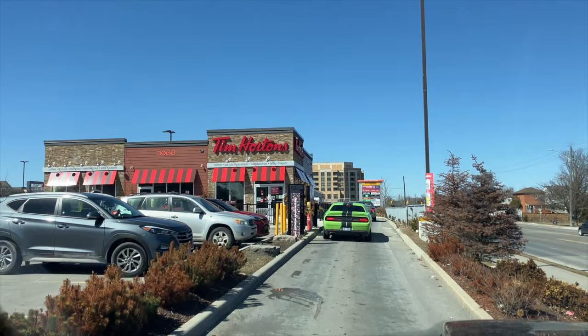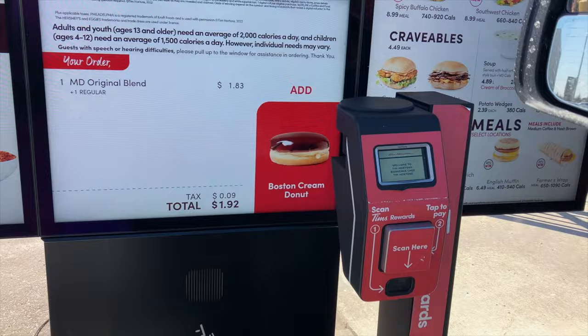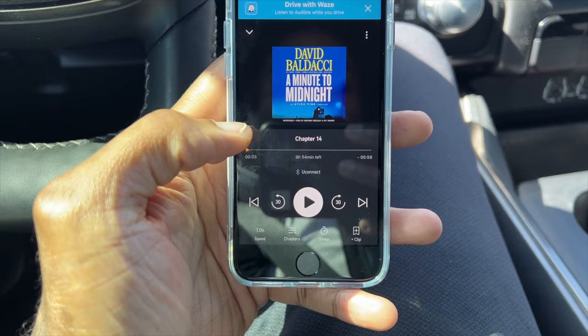So at this point, I started feeling sluggish and realized that I haven't had my coffee yet. Can I please get a medium regular? Medium regular? Yep. That's it? That's it. I typically listen to a lot of audiobooks on Audible, so I throw up some David Baldacci for the ride home.